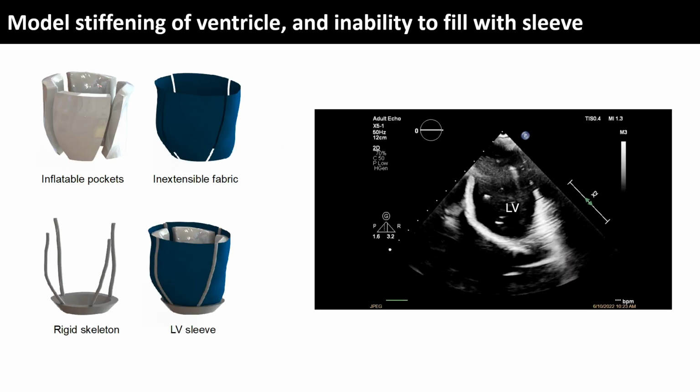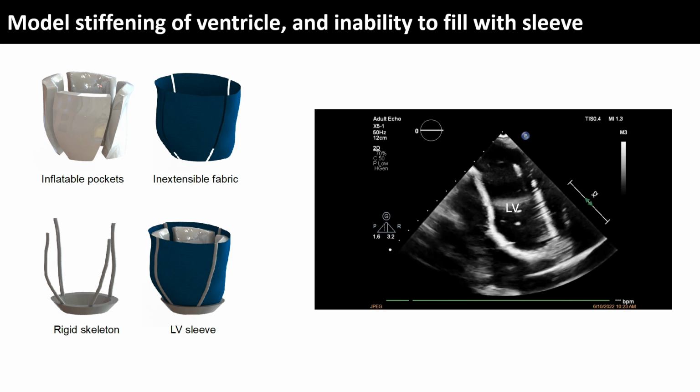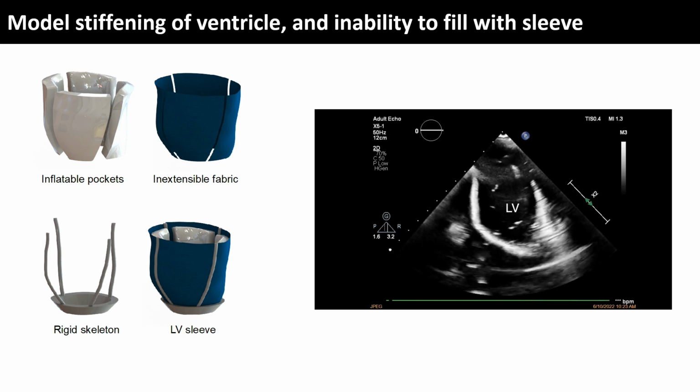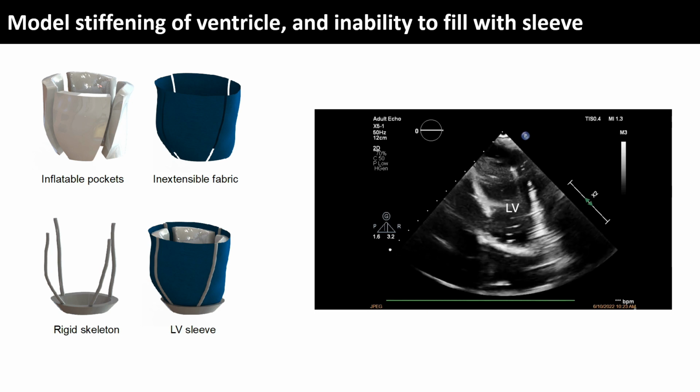A little bit more on the ventricular sleeve. So this is made in a similar way. These sleeves are thermally formed, so we have multiple inflatable pockets. There's an inextensible fabric on the outside. These are patient-specific. Again, we did 15 different patients with these. And if you look at what we can see on echo, the left ventricle can get this nice contractile motion. And this sleeve can act as the pump when we connect this to a mock circulatory loop, so we don't need to connect it to a pulsatile pump.